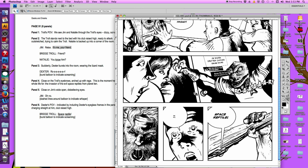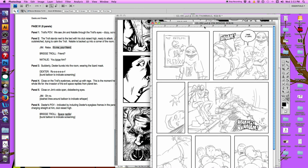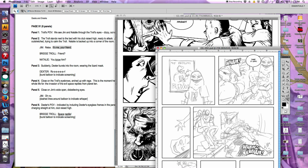So I opted for the last shot of just the hand. I wanted to see the club. That was important because as we get into the next page, I'll show you a little bit here, I added a panel because Steve's original script calls for this to happen, that Jim pulls Dexter out of the way and then yanks Dexter's mask off.